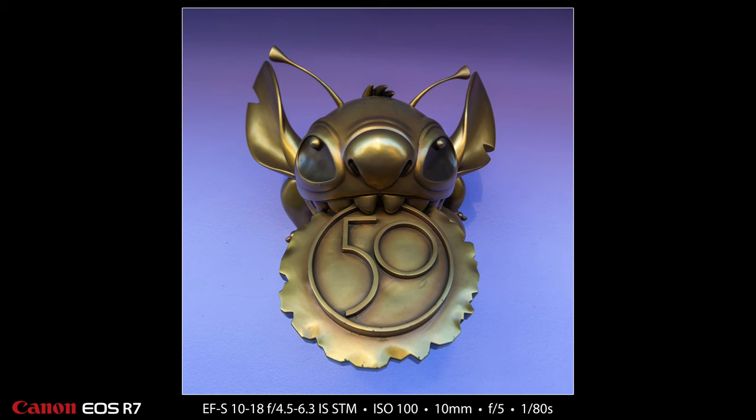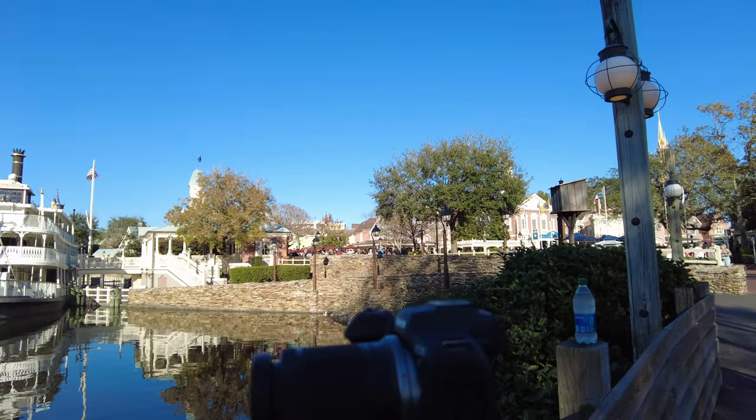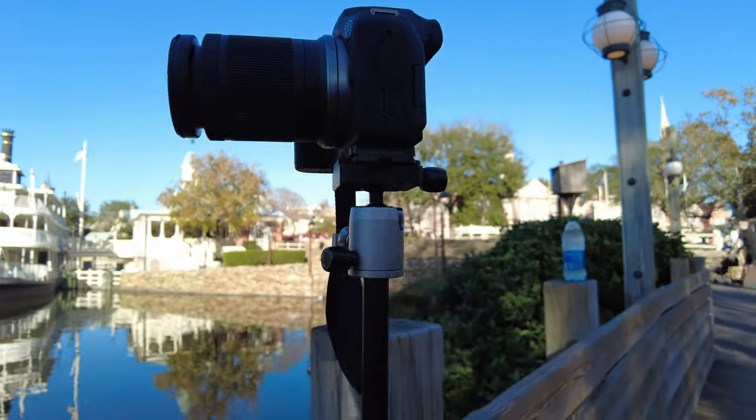Over in Tomorrowland, I made another photograph of the Stitch 50th anniversary statue. I made a photograph of this last year. This time I used the ultra wide with a straight on look, and I really like the way it turned out. Now look at this tripod rig I've got going on here.